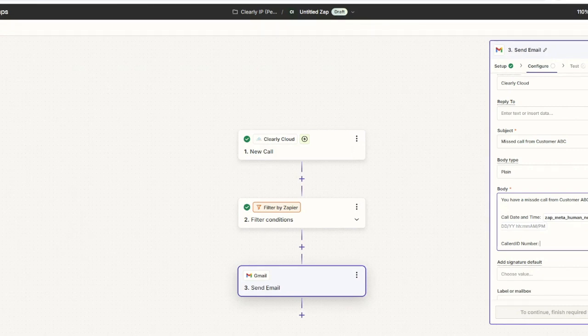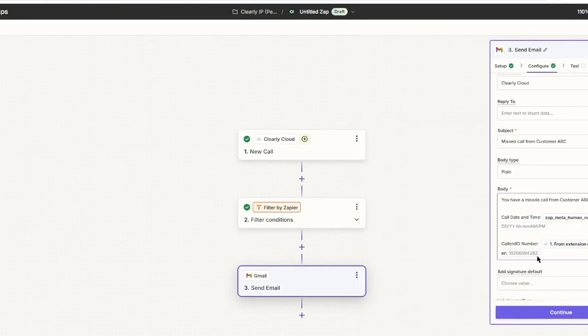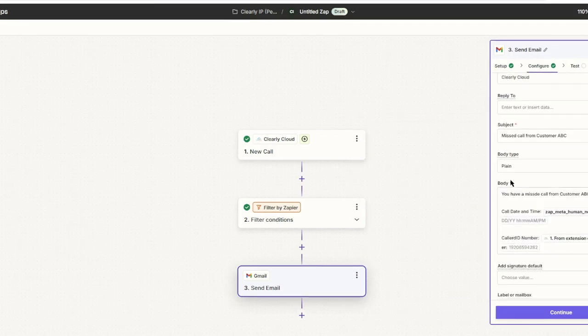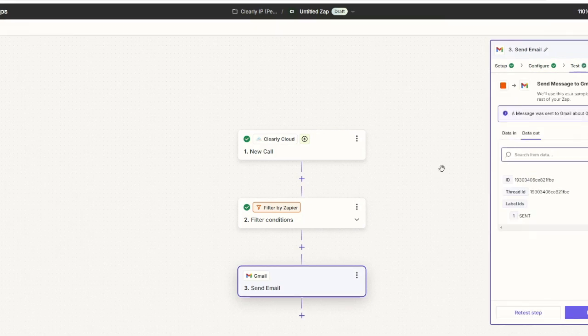And you can add here, clicking here, you can set from your new call, from extension or number, and you will be adding that to the body of the email. Then the other things are optional. The only mandatory ones are the ones that have a red asterisk there. Okay, continue. So we can test now, and I should have received an email by now.